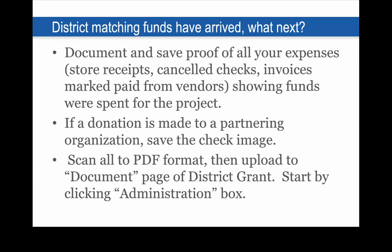Okay, so now you've gotten your funds, what's next? So this is the part where you'll be doing your project, but there's a couple things that are really important. So that first bullet point mentions to document and save proof of all of your expenses. Before you can submit your final report, you will need to upload these documents.